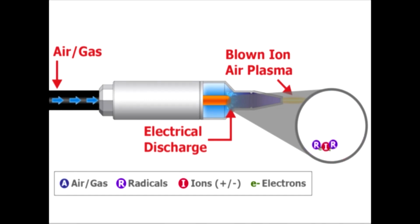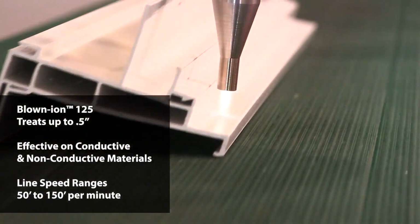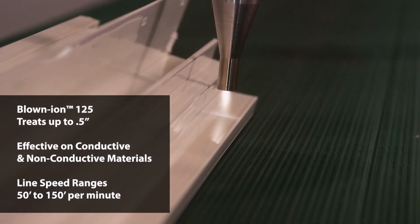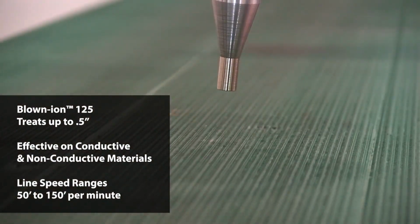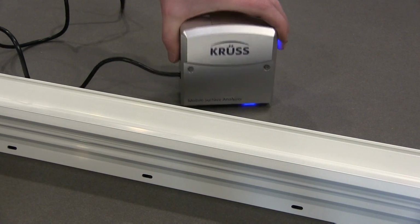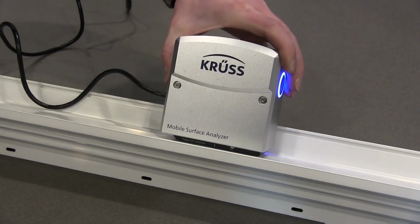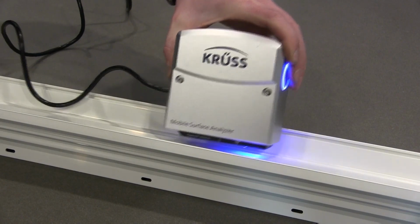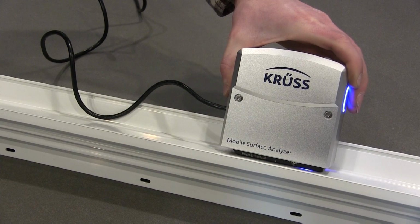Through direct contact, these particles positively charge the object's surface, increasing its surface energy and making it more receptive to inks and coatings. The blown ion 125 treats up to 1/2 inch and is effective on most conductive and non-conductive materials. Typical speed ranges from 50 to 150 feet per minute. Enercon uses a variety of methods to determine the effectiveness of surface treatment in our labs, including measurements for dye level, contact angle, and surface polarity.